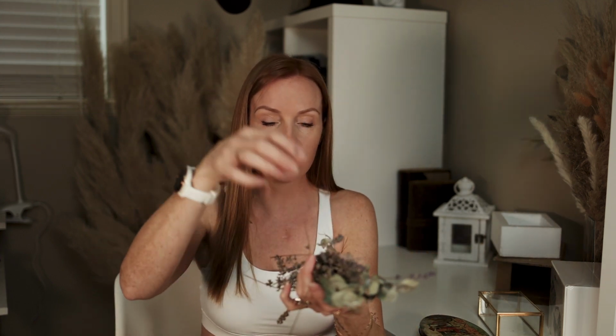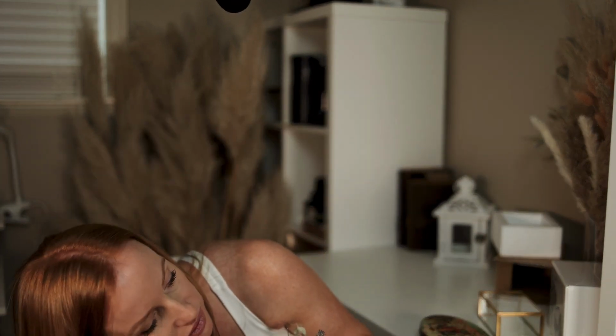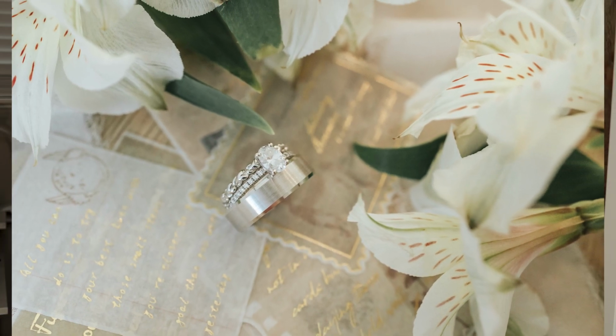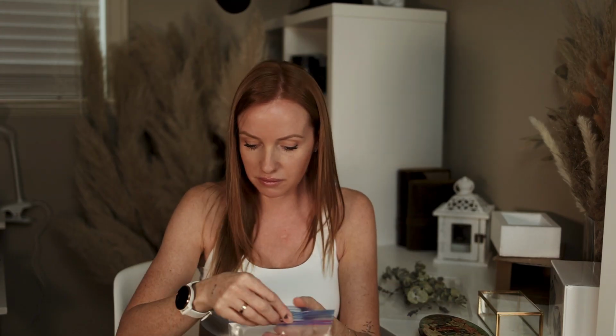And then on the chance that you don't get florals, I always have some dried stuff here. They're really nice, just a little eucalyptus leaf type thing, and some lavender. That's a really nice add-on to be able to throw into your photographs and give almost like a filler, but flowers always look amazing.